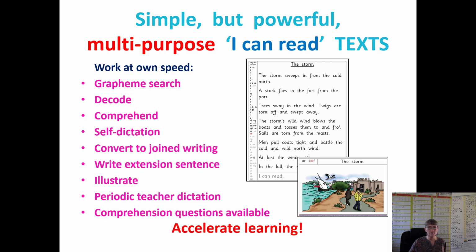A self-dictation is when they can reread a sentence, hold it in their head and go on and write it in a little lined exercise book. And then they can also check themselves with what's in the print they've been given. Convert to joined writing means that when you are at the process of teaching joined writing, they can copy it and just do it in joined handwriting, or do a self-dictation and write in joined handwriting.